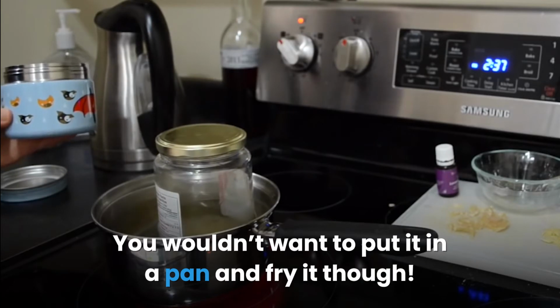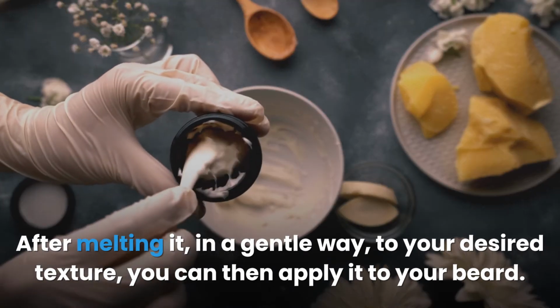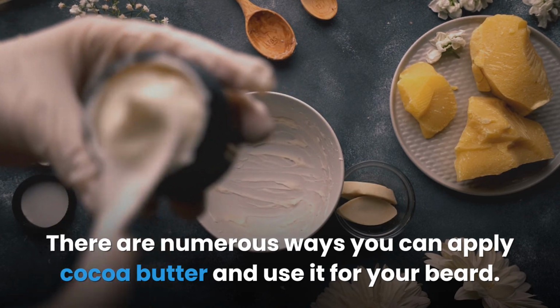You wouldn't want to put it in a pan and fry it though. That won't be good at all. After melting it, in a gentle way, to your desired texture, you can then apply it to your beard. There are numerous ways you can apply cocoa butter and use it for your beard.